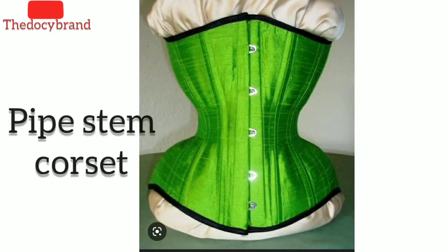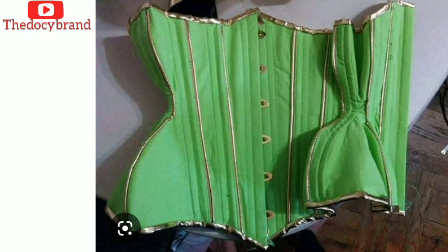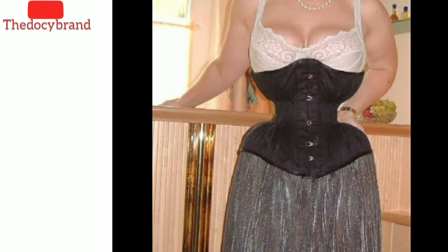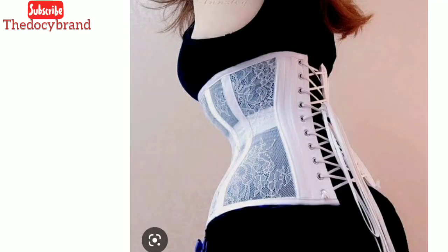Our number two is the pipe stem corset. The pipe stem corset has a rigid boning that will compress your torso, making it look longer than usual. If you can see very well, this particular corset is long and it has a lot of boning. However, it's also the reason the corset puts a severe strain on your lower ribs. Experts suggest regular waist training to ensure you fit into the pipe stem corset. Also, you must not wear this type of corset for an extended period to prevent back pain.